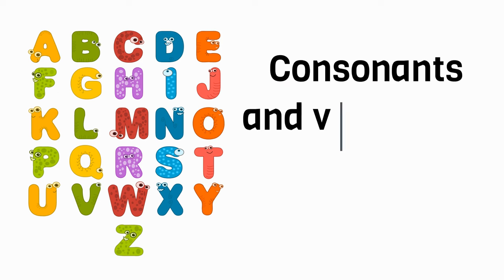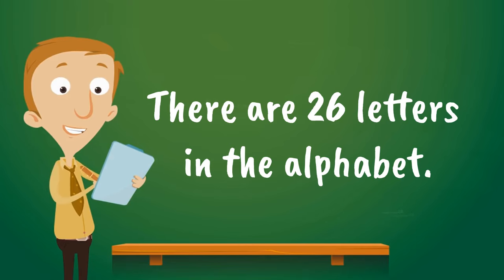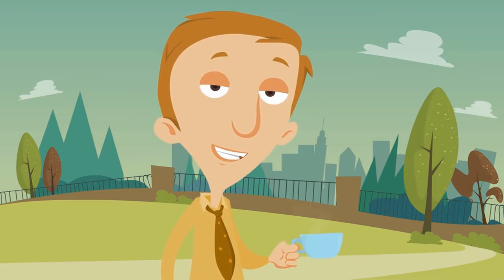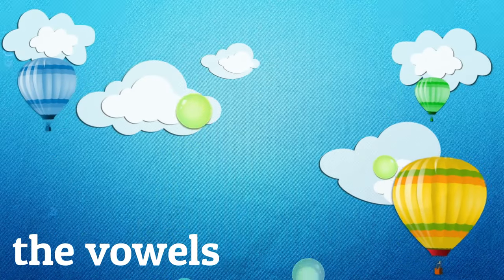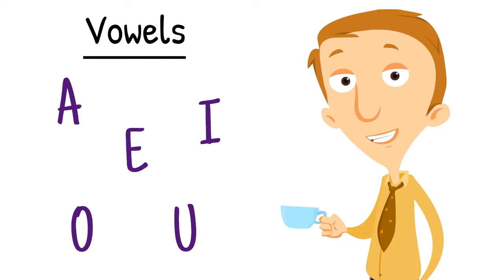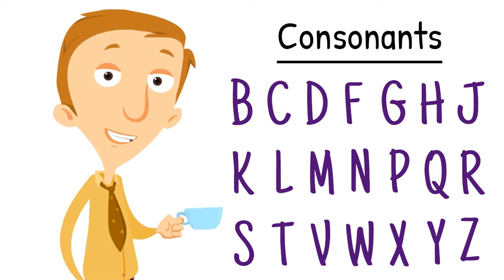So, what are consonants and vowels? Well, consonants and vowels are the two types of letters. Every letter in the alphabet is either a consonant or a vowel. There are 26 letters in the alphabet, and the letters are part of one of these two groups. The first group we'll learn is the smallest group, the vowels. Only 5 letters are vowels. That's it. Just 5. That means the other 21 letters are consonants. That's the biggest group.